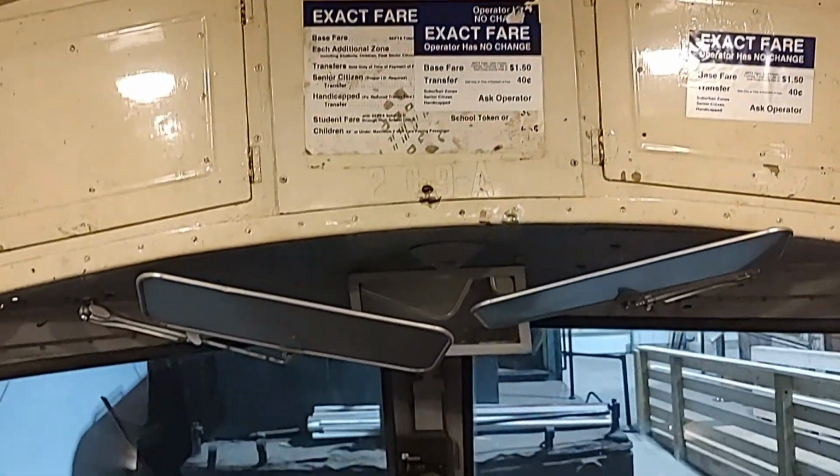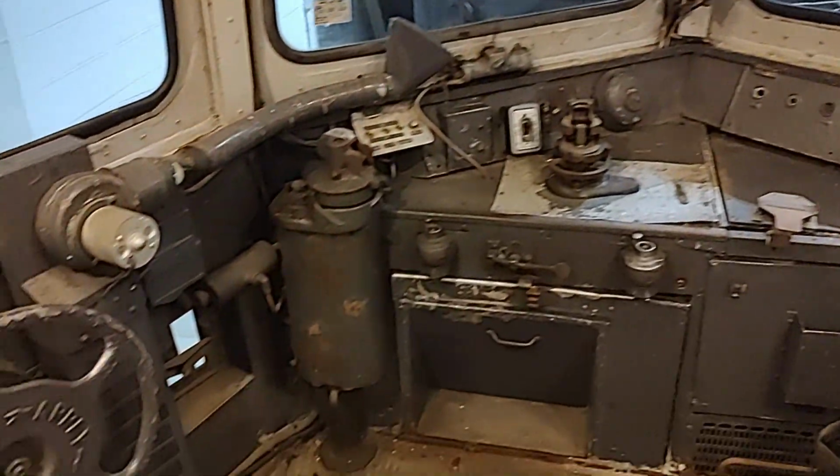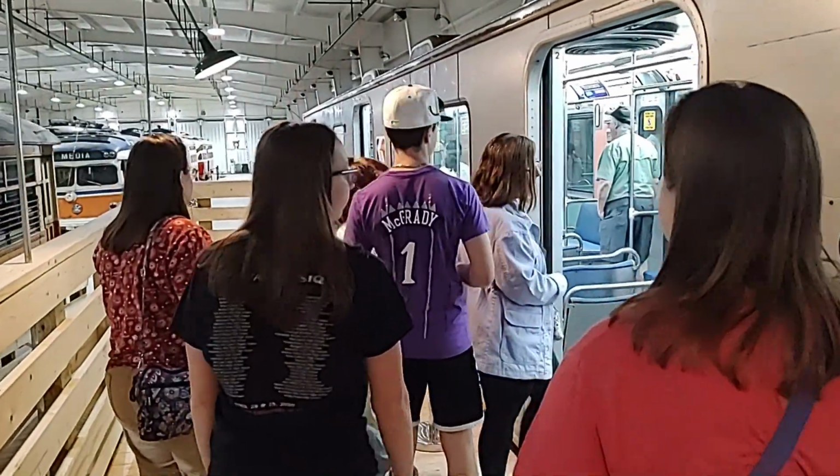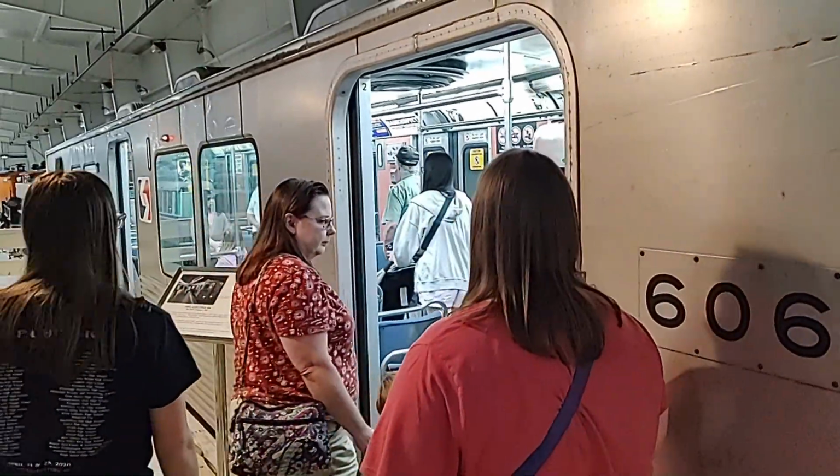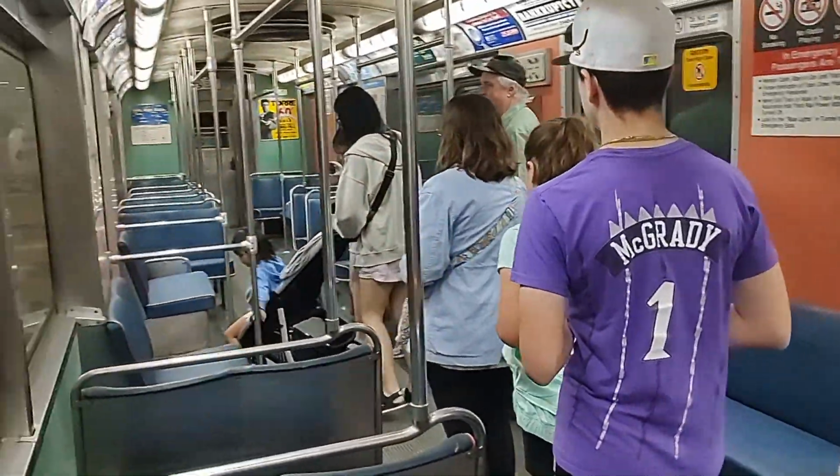Exactly how it was when it retired. And that's the way it collects its power. And again, this is a car.